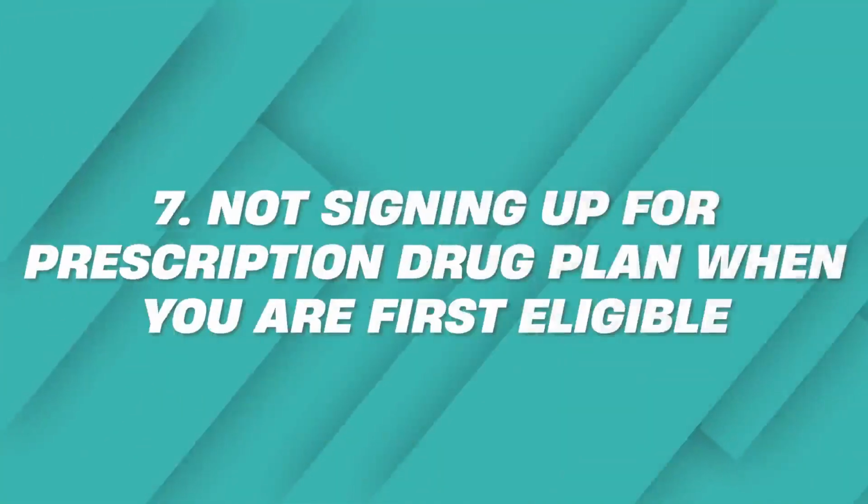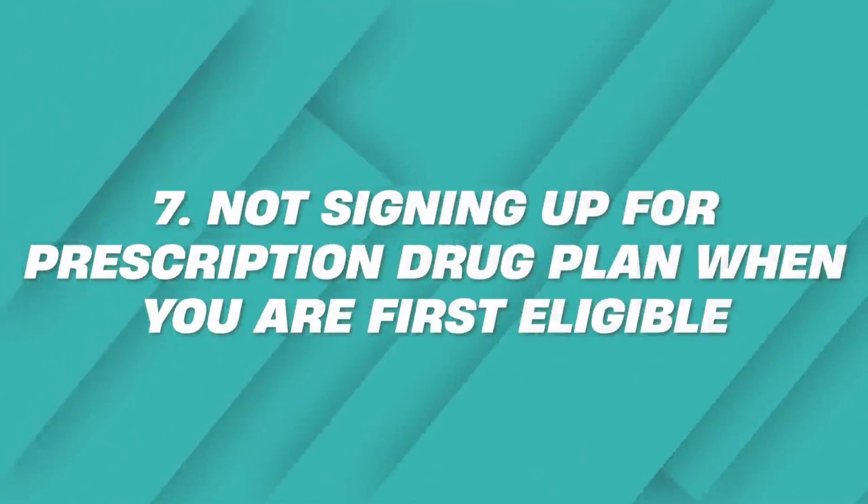Medicare mistake number 7, not signing up for a prescription drug plan when you are first eligible. I understand a lot of people don't take prescriptions, and especially early in retirement at age 65, you may not take any prescriptions. So why would you sign up for a plan that you don't need? The reason is because you eventually, most likely, are going to need some prescriptions down the road.